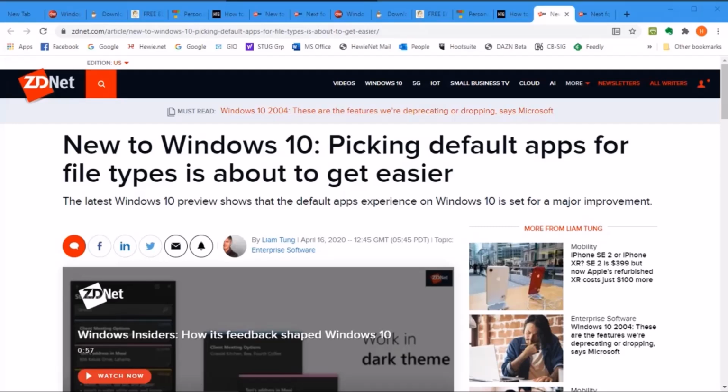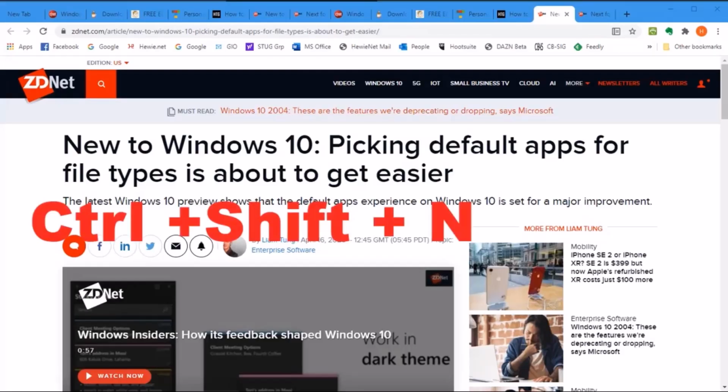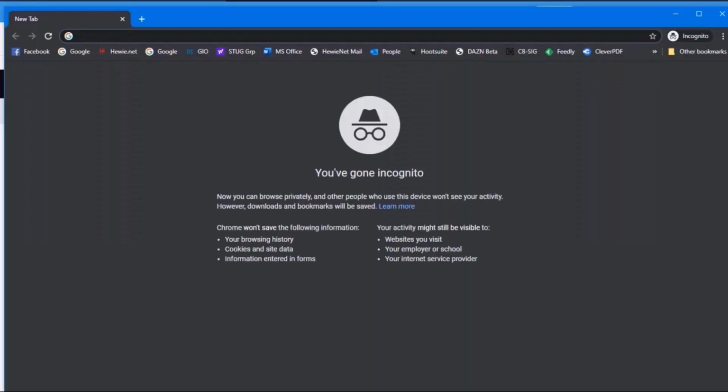to the signed-in account. To get into incognito mode in Chrome on the desktop, you press and hold the Control key and the Shift key before pressing the End key. Using that set of keys being pressed at once will immediately open up an incognito window, and let's take a look at that. So I'm going to hold the Control, Shift, and touch the End key, and it will open up the incognito mode.